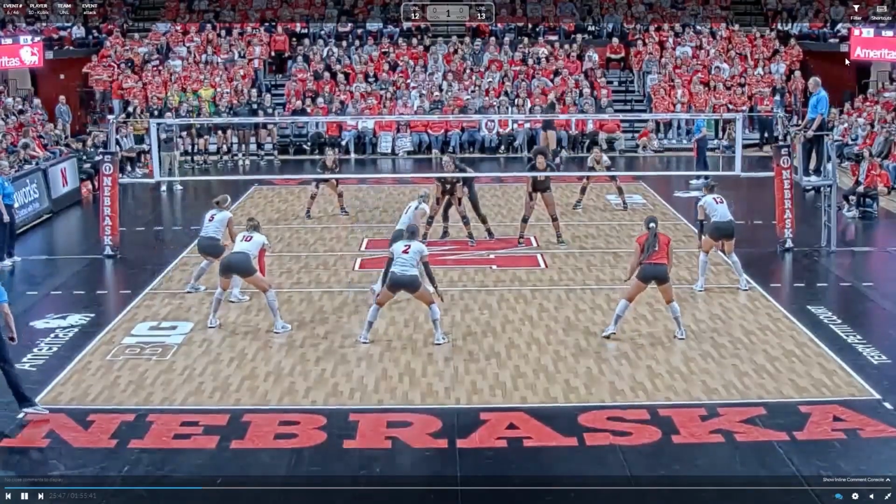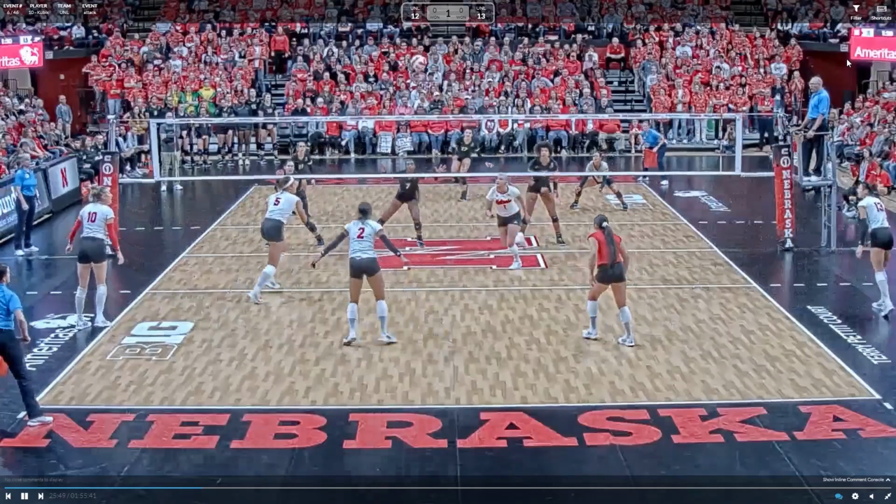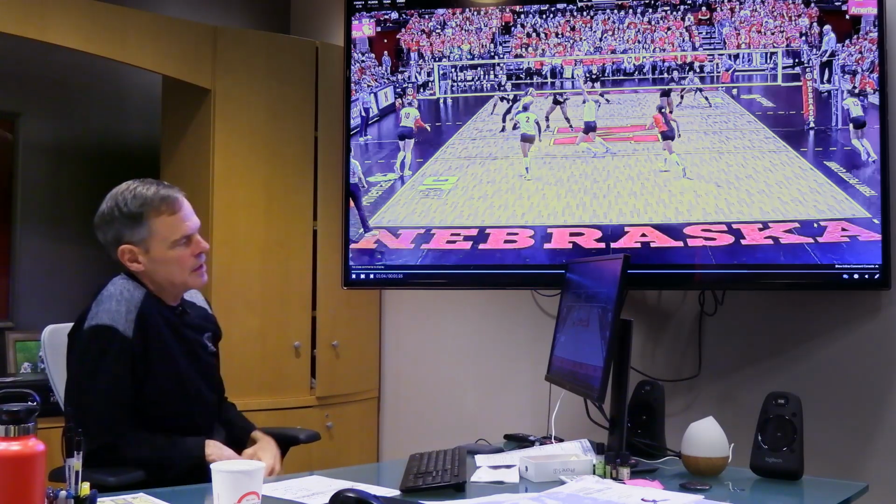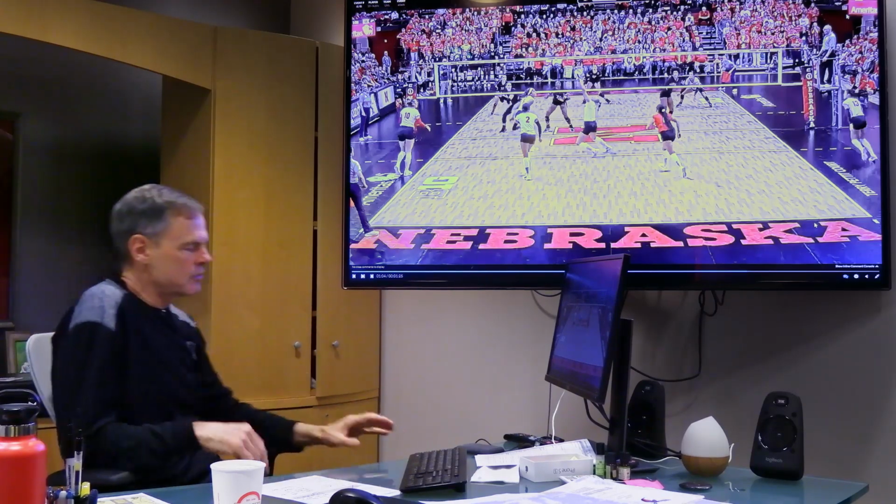Okay, this next one is what we call a wipe. So this is, again, a tough play. And so you can see where Nicklin's setting from. It's a tough pass. So Nicklin's on her knees trying to throw this ball up. So we're out of system now. So now we've got to create.